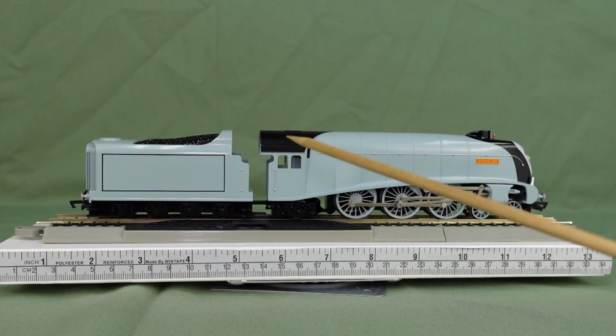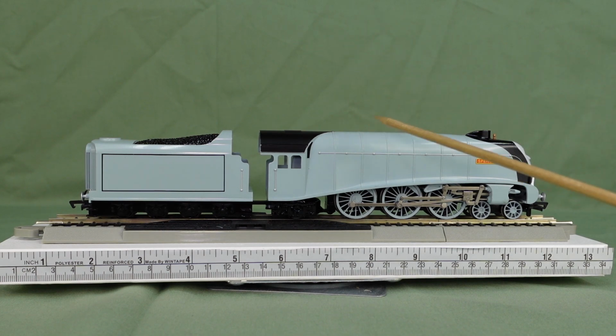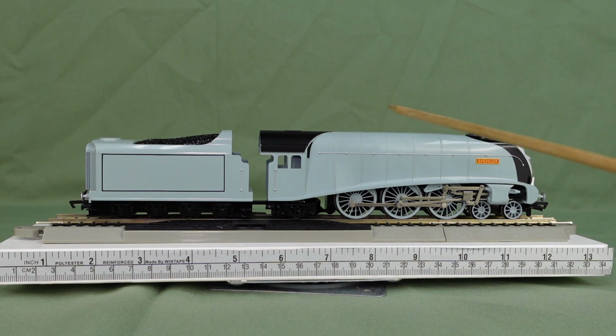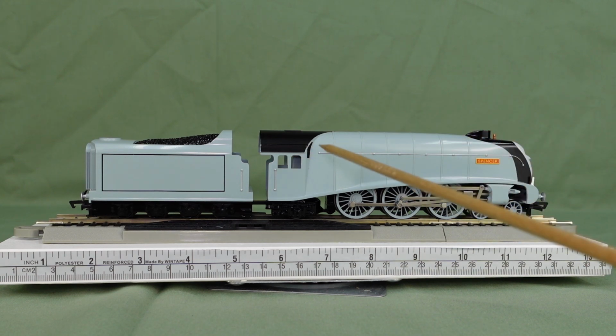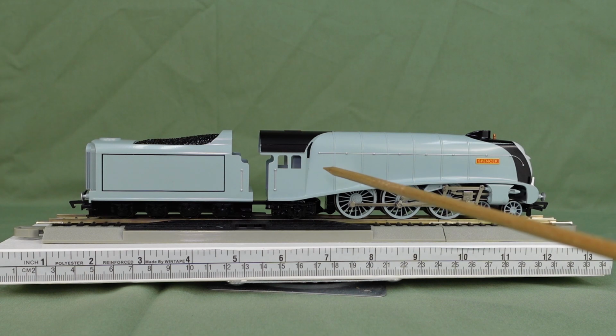Moving on to the engine, you can see here that the cab is, again, this kind of aerodynamic thing. The top of the cab here does not go above the boiler, so there's nothing to create any kind of air resistance. That's, again, all part of that streamlined design. And the windows here are kind of cool on the side. They've got these little squared off bottoms here, but they've got the little rounded corners there on both of those.